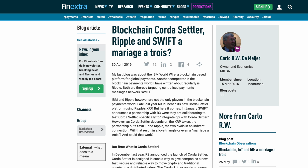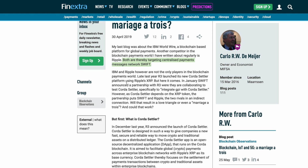So this was an article from just back in 2019. Just wanted to bring this up because I think this is poignant. So just over here, another competitor in the blockchain payments world I've written about regularly is Ripple. Both are thereby targeting centralized payment messaging through SWIFT, again from 2019. IBM and Ripple, however, are not the only players in the blockchain payments world. Late last year, R3 launched its new core-to-settler platform using Ripple's XRP. So again, guys, this was back from 2019.